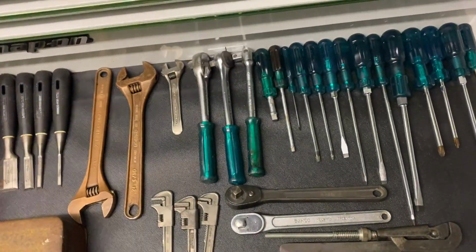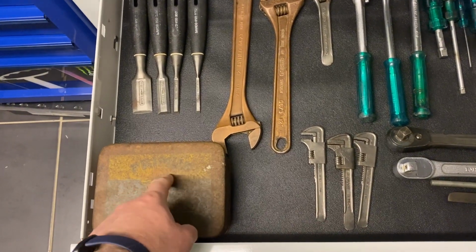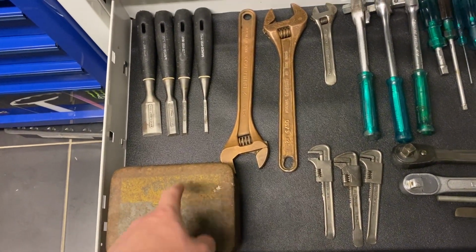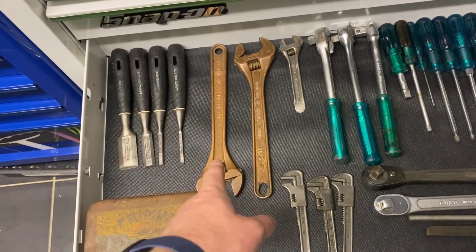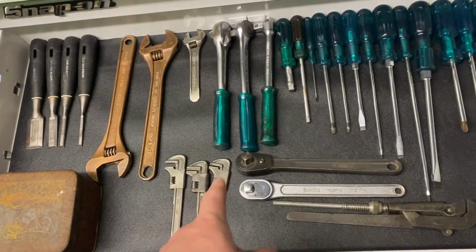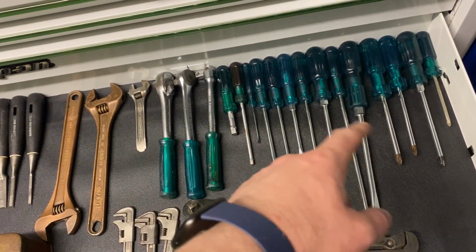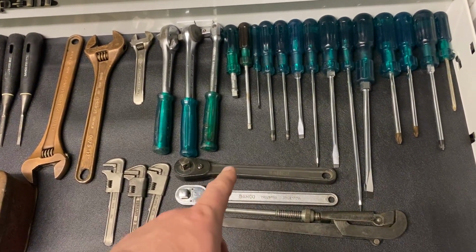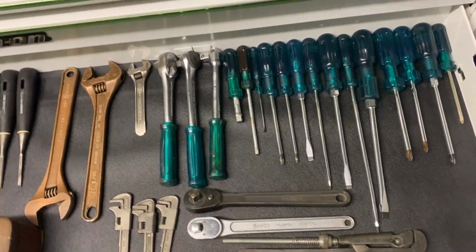This year didn't really add anything. I think I bought this year actually, this Primus stove. Probably should have showed that in the video. Really nice Primus stove. We got some Bahco brass or bronzed spanners, and then we've got some Bahco plastic handle stuff. Alex picked some of this up this year for himself in Sweden, in the Netherlands. And then we've got some early ratchets and some more modern ratchets.